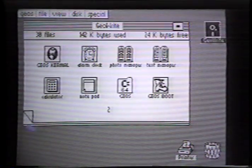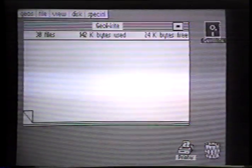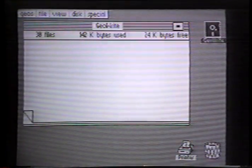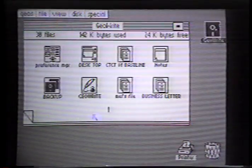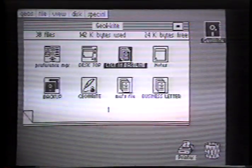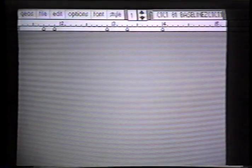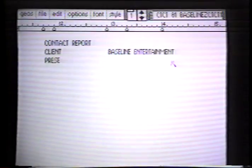To select an icon for use, page through the icon display pad by moving the pointer to the page turn control and clicking once. The pages display in either direction, depending on which side of the page turn control the pointer is on. When the icon you want is displayed, move the pointer to the icon and click twice in rapid succession. As you can see, the application or file opens for access.